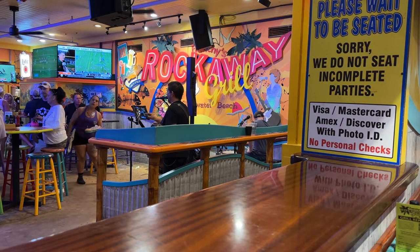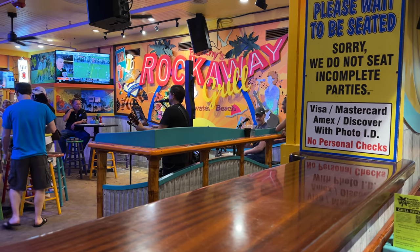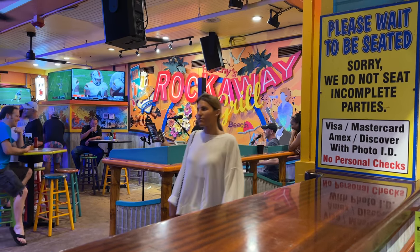All right, y'all. We came to another quiet establishment in Clearwater Beach on a Saturday night. This is Frenchie's Rockaway Grill. And true to their name, they got some live music. So let's see what they're going to kick off the night with.